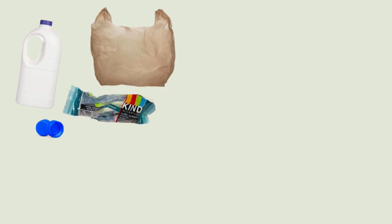Nor do we accept film plastics, which would be anything you can easily rip or tear such as plastic bags or snack wrappers. It's important to note that plastics can be found in a lot of materials. Something as small as fruit stickers will not break down in our compost process.